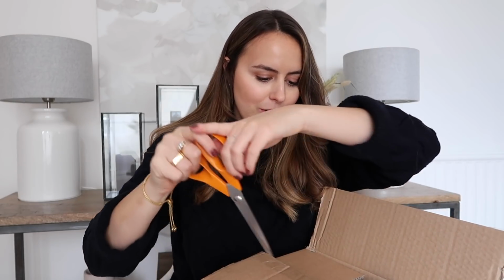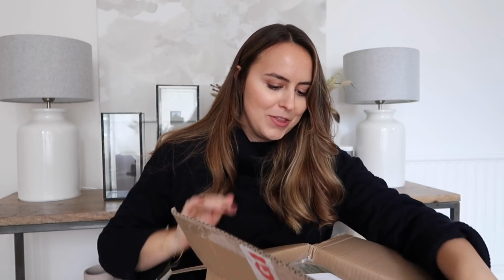Now this is Cox & Cox, and from what I remember, I think I went for a bit of a theme with these, which I'll explain in a second. Let me open this up. Oh, they actually come in really nice boxes, which is useful with Christmas, because these are both baubles. So they'll be great for packing back into those boxes.